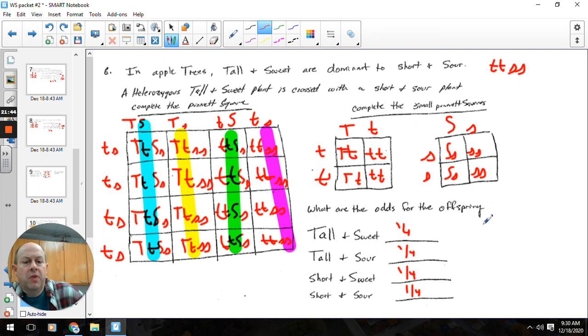Okay, so for tall, we'd have 1/2 times our sweet 1/2, and that would give us 1/4. For tall and sour, 1/2 times 1/2, also 1/4. Short and sweet, 1/2 times 1/2, giving us 1/4. And short and sour, 1/2 times 1/2, giving us 1/4. So that is that. Dihybrid Punnett Square, you can do it either way.